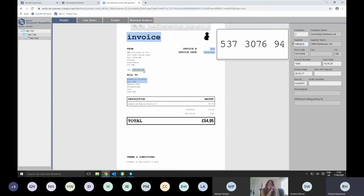It doesn't always have to be the case. We could detect the supplier based on the address, the company name, of course, postcode. So it's important that your Sage data is as up to date as it can be, so our system can utilize it and work out who the supplier truly is.